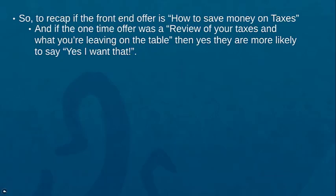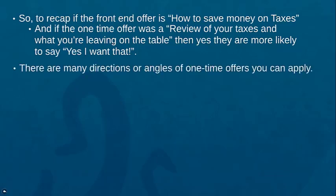Because with the front end offer, they bought that because they know that they may be losing money on the table and they're not saving money. So they bought the course on how to save money on taxes. So having a review of that would be good, right? That would be related.